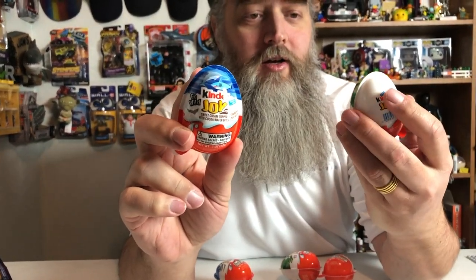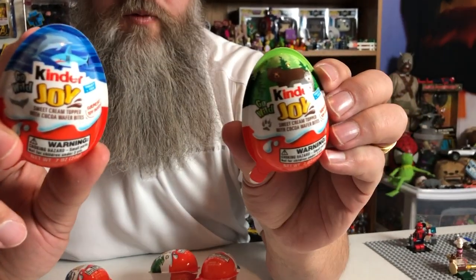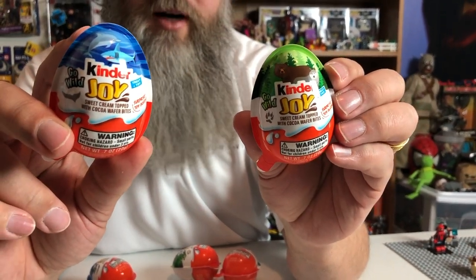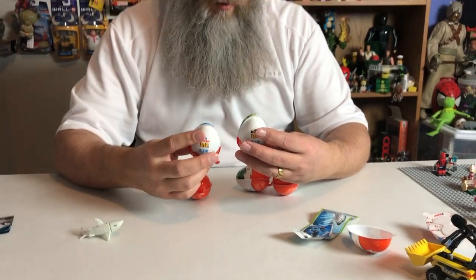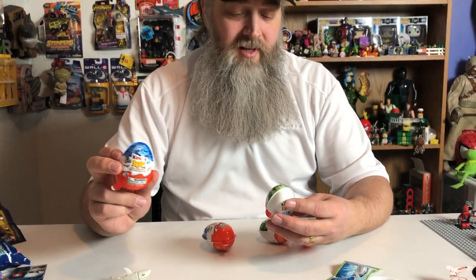Okay, let's open some more of these eggs now. We've got Kinder Joy Go Wild with Sharks or Kinder Joy Go Wild with Bears and Wolves. I don't think it really makes any difference. I think the shark I actually got out of this one. It did have a shark on it. But I don't think that makes any difference. I think these are just randomly printed. I don't think it means that there's only going to be sea animals in these ones and land animals in here. But let's find out.